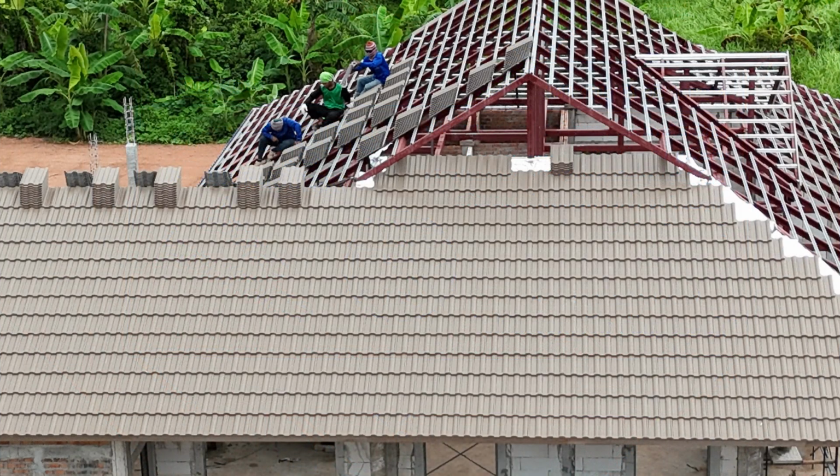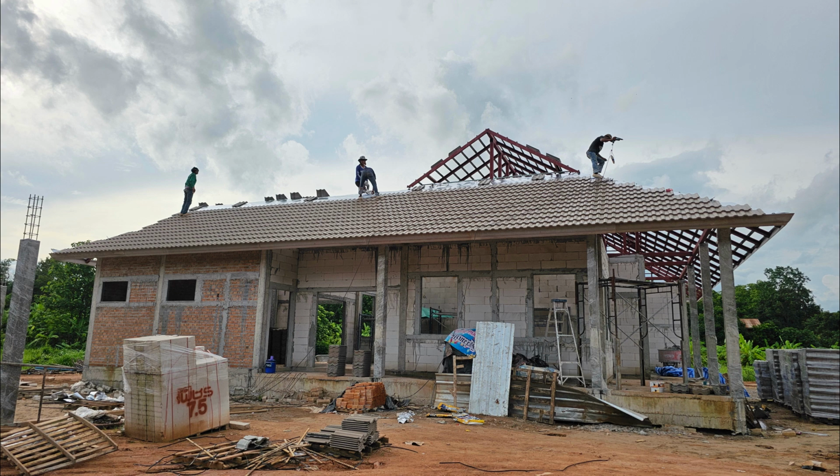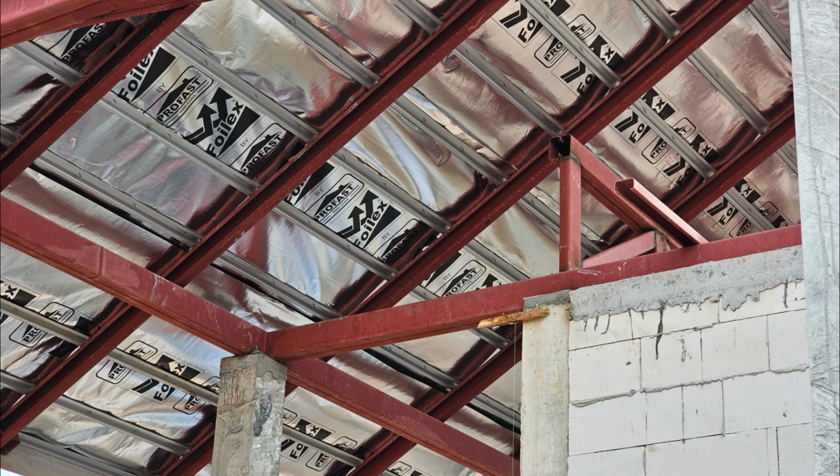So this is the south side of the house, and I think as of Monday they had finished the one side of the roof on the house. And that's an underside shot of what it looks like with the foil underneath.